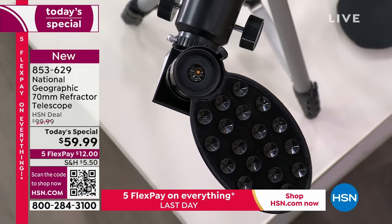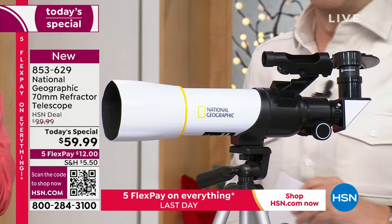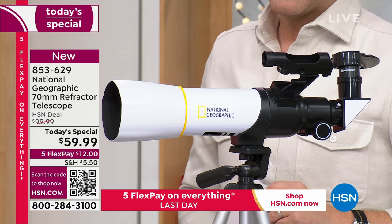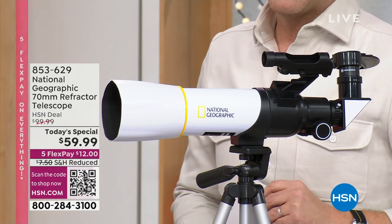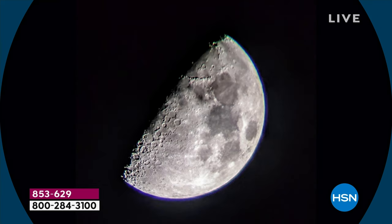Let me show you this. Before I go through some of the parts of the telescope, let me show you what you can see. These are photos that we took, believe it or not, with this telescope and a smartphone. Check it out. The first one is a full moon. Everybody wants to see a full moon. Magical. Tonight is International Observe the Moon Night, which is just a great coincidence.